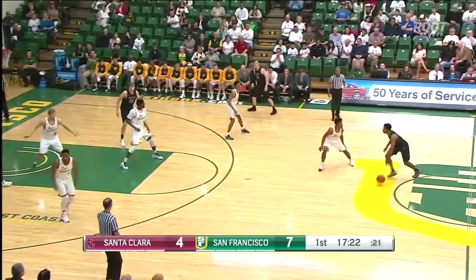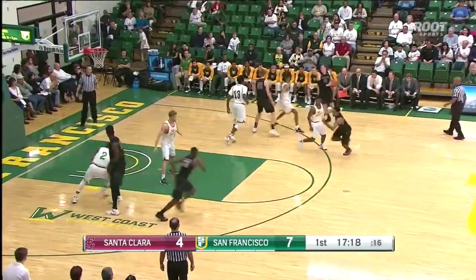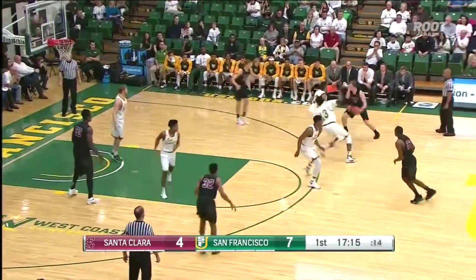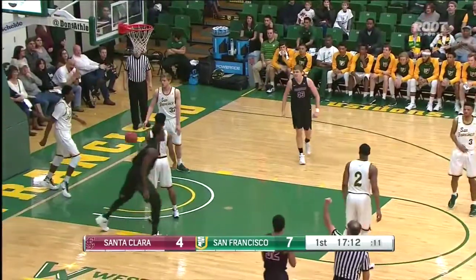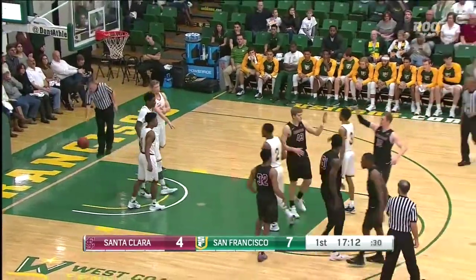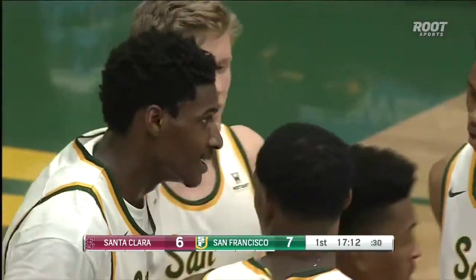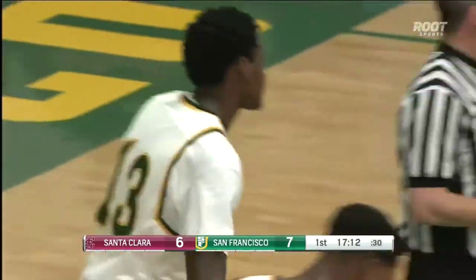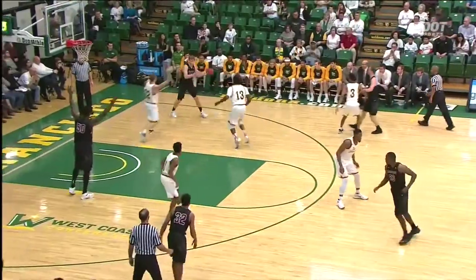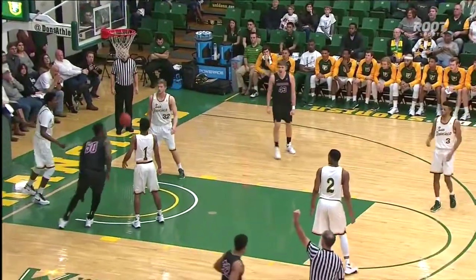He picks up his dribble. Brownridge is guarded by Ofoegbu, so that's a good matchup. Quick double team. Cratch runs into Manya inside, and he is fouled. So Manya was tested at the rim, but he is so big and strong. Oh, and this is great news for Santa Clara. Manya, a guy that normally does not score much. I mean, he's gotten off to a good start.